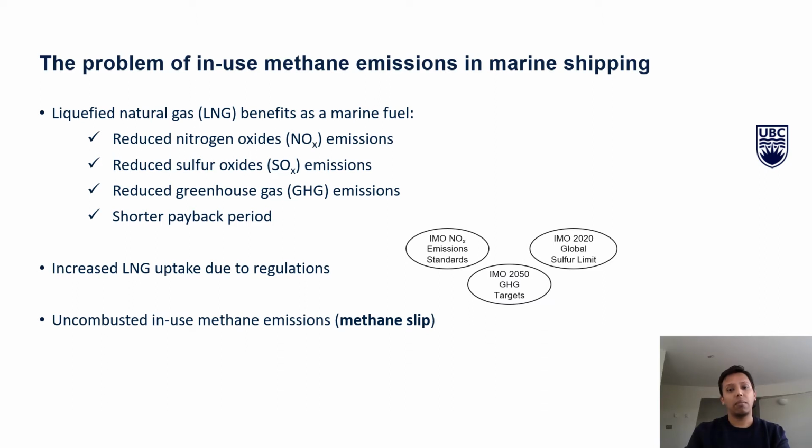However, methane slip or uncombusted methane emissions that occur at low loads in LNG marine engines can be significant enough to completely cancel out any GHG advantages that LNG has, thereby making this fuel a barrier towards the 2050 GHG goal. The goal of this study is to better understand how methane slip can be mitigated and what policy tools can be used to encourage uptake of these measures.